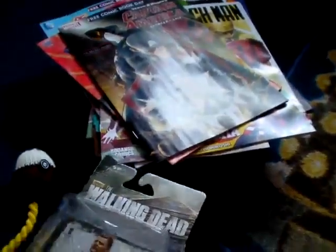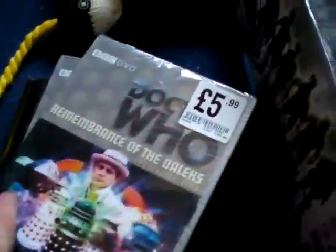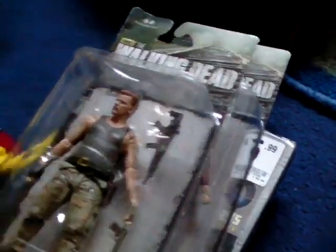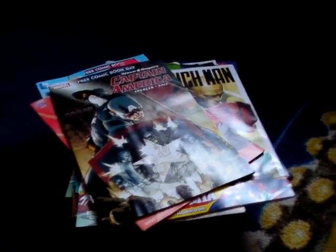So yeah, that's pretty much everything that I got, from action figures to comic books to hats and some Lego and a film and some Doctor Who stuff again, some Walking Dead goodies as well, and just a load of free comics and a graphic novel and bits and pieces, all-around goodness.